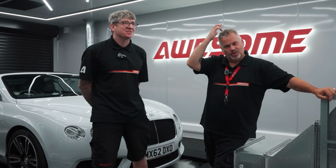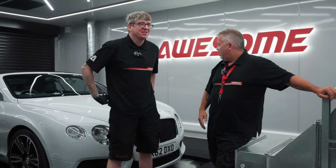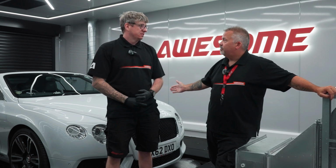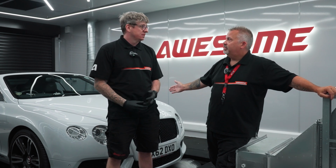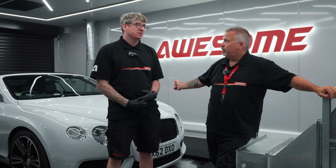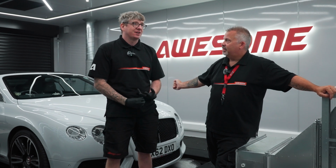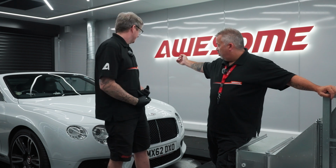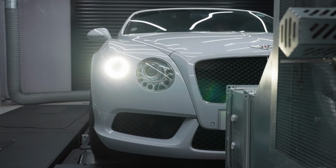Here we are in our dyno area. Dyno lounge. The dyno cell, the dyno lounge. And today we have an additional car to the fleet, which is not normal. One of these, but not. I mean, it's still a VAG group car. It still is a VAG group car. We have our Bentley Continental GTC.